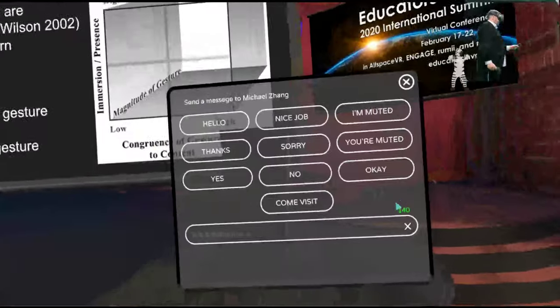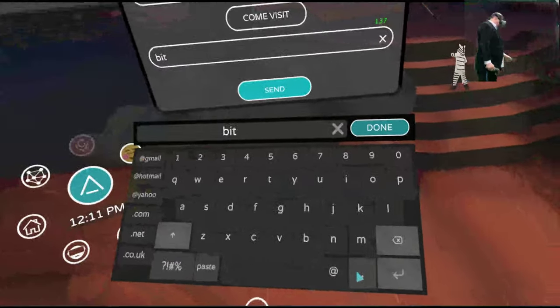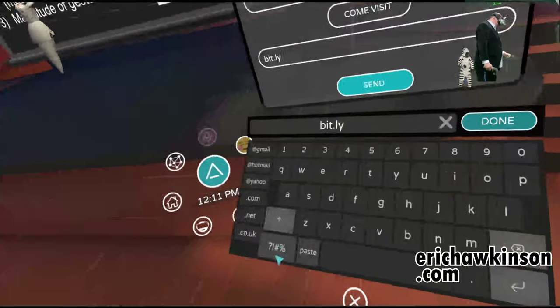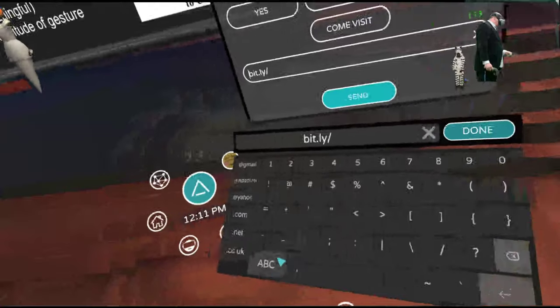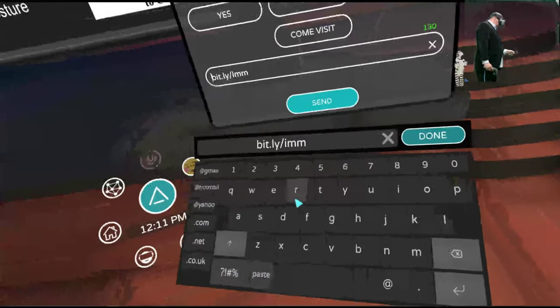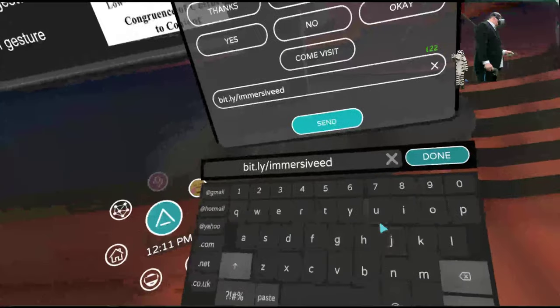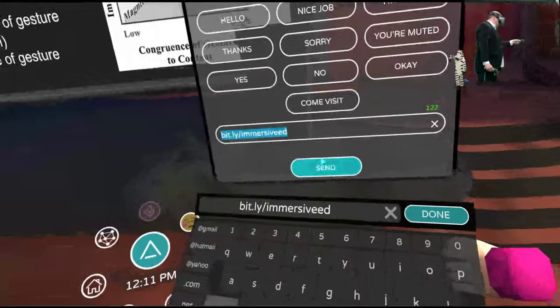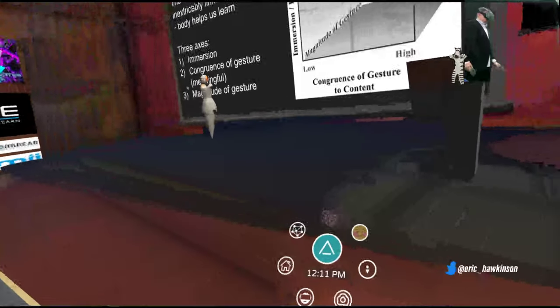And finally, the third axis might be magnitude of gesture. Are bigger gestures better than smaller gestures? That's a research world that people need to look at more. We know that incongruent gestures hurt learning, but we don't know about the magnitude of gesture. So VR affords us bigger gestures if we're just holding the hand controls, and so it's kind of a cool new world out there that could be researched, should be researched.